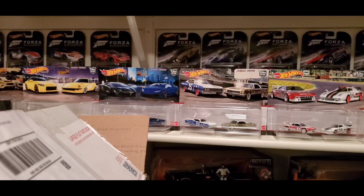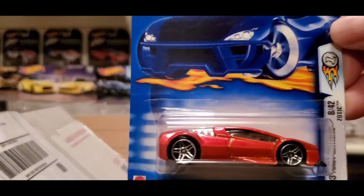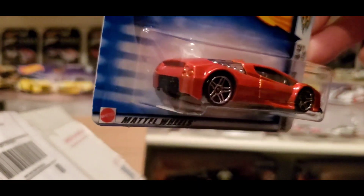The Zodic. Okay, so we've seen this car come out quite a few times through the years, and this is the first time it first debuted in Hot Wheels mainline in 2003. This nice burnt orange.